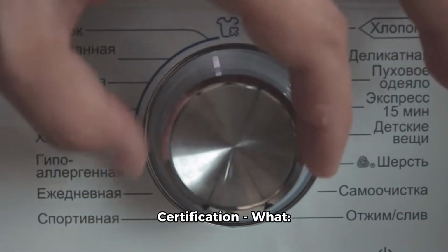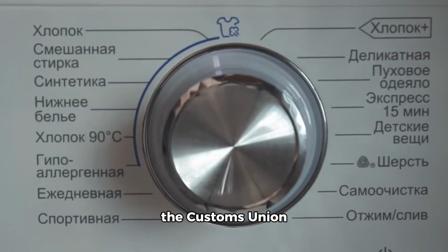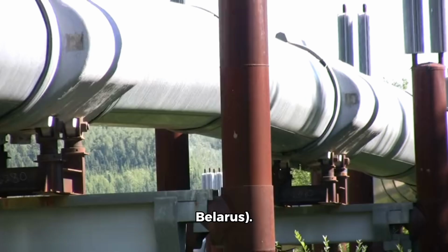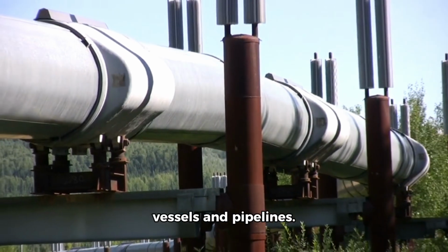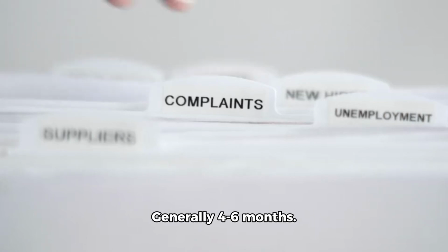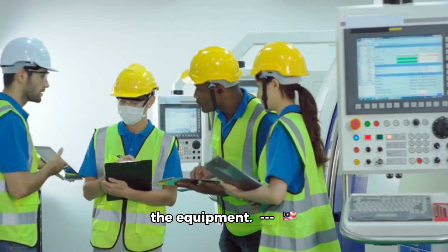Russia, EAC DP TC 032 certification. What? Mandatory for pressure equipment in the Customs Union: Russia, Kazakhstan, Belarus. Scope: pressure vessels and pipelines. Process: compliance with TR CU 032/2013 regulations. Timeline: generally 4 to 6 months. Cost: depends on the type and complexity of the equipment.